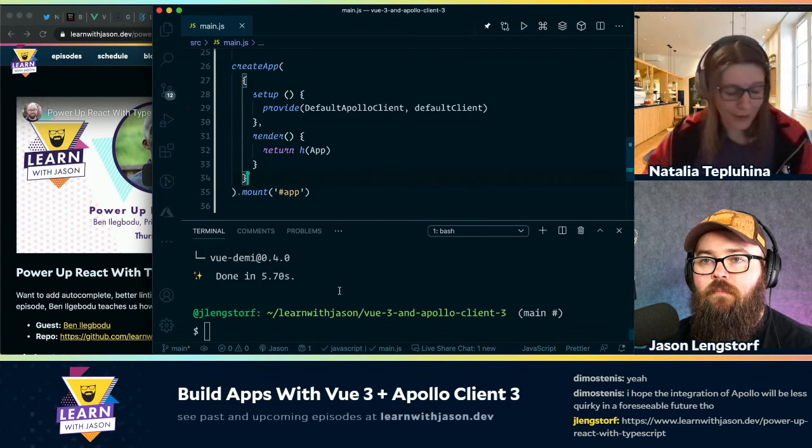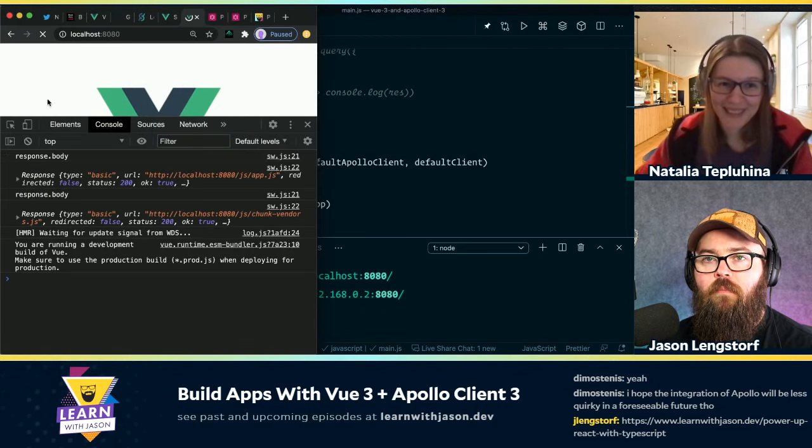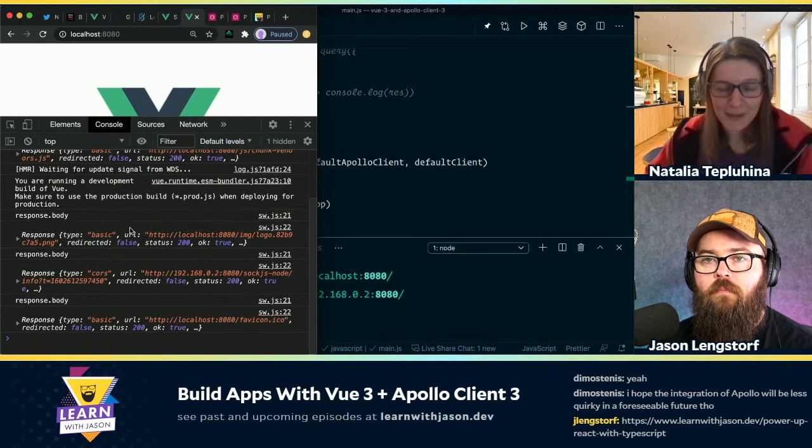Okay, so should we take this part out, do you think? Yes, I think we can remove the query safely. Okay, so we can get rid of that part. Yeah, let's comment it. So far, so good. I mean, the app is rendered. We have no console errors. So let's start working with queries and get our errors back, because we will. I've been experimenting, so it's fine.